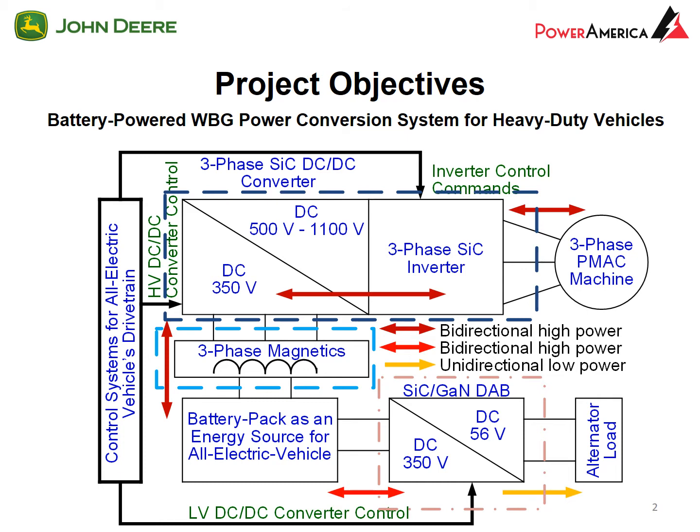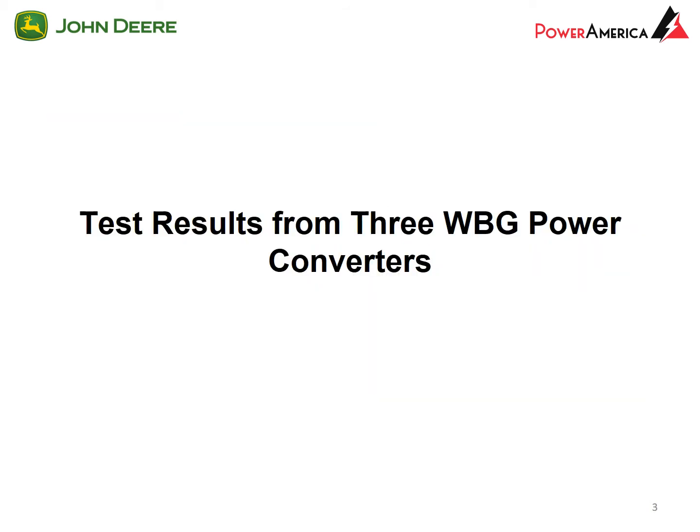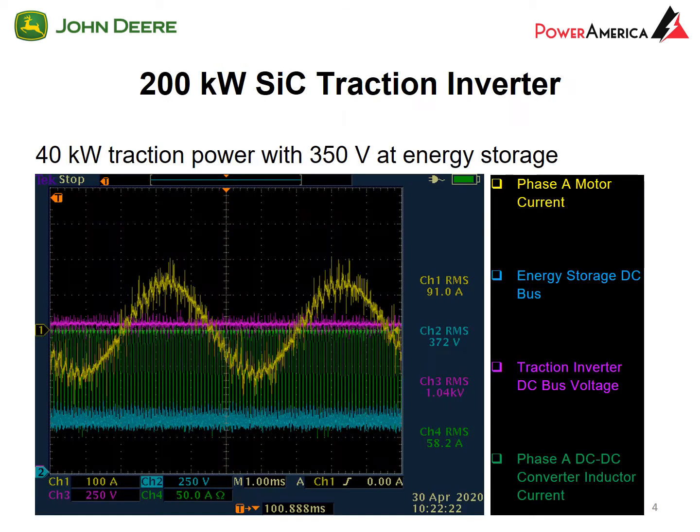And the third box, which is the three-phase dual active bridge, is replacing the alternator, because once the diesel engine is replaced by an energy storage device, the DC-DC converter will operate at far higher efficiency compared to the alternator. So the overall system is far better optimized for energy efficiency. We have achieved the functionality of the DC converter. In the interest of time, I will be showing waveforms for the DC converters.